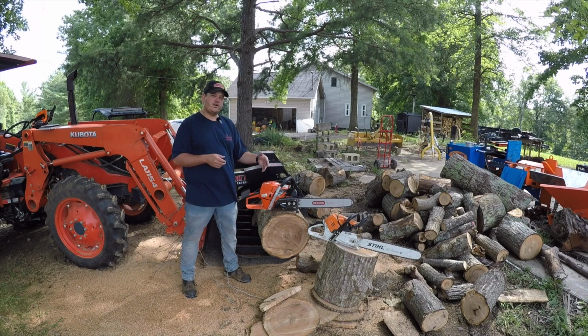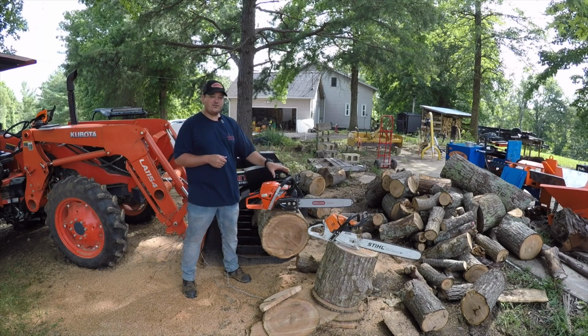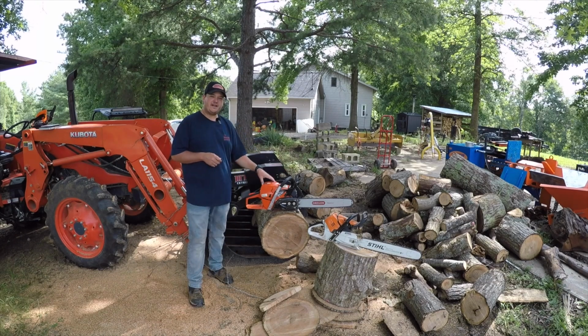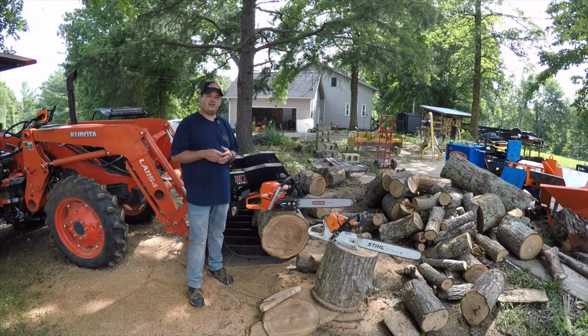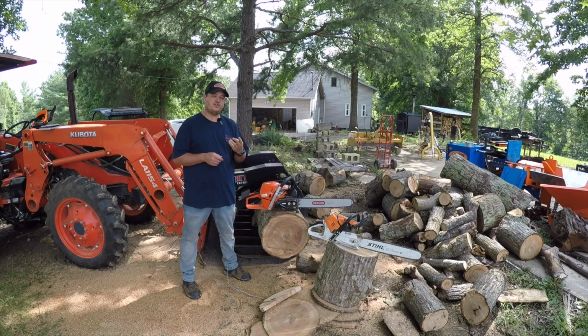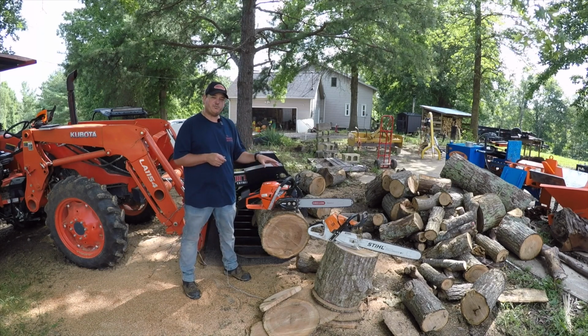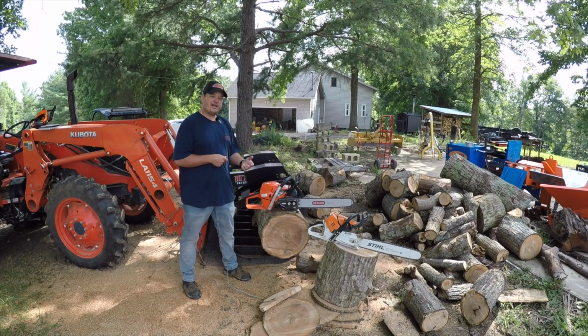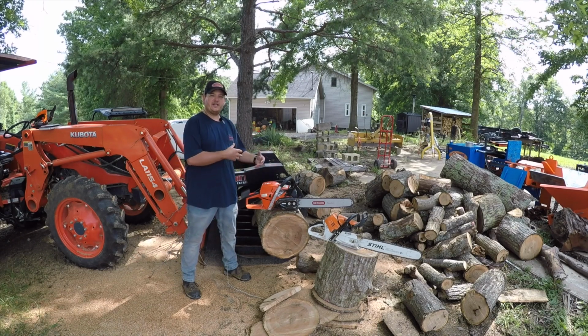and also some of the features versus the price, because the Stihl chainsaw, I paid $1,359 for it, and the Echo is $899. But at that $900 price range, I actually got it with three bars and chains. So I got a 20-inch bar and chain, 24 and 28-inch. That way I'd have a good variety of what I could use the saw for.